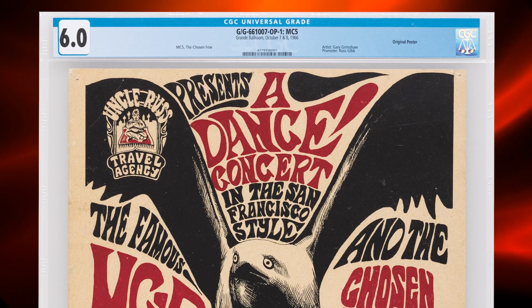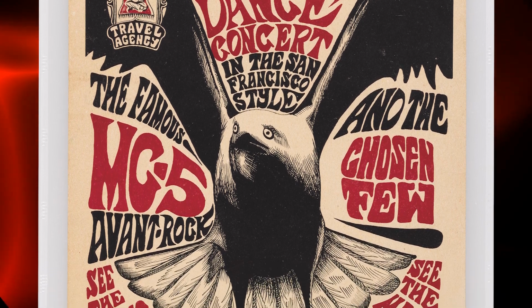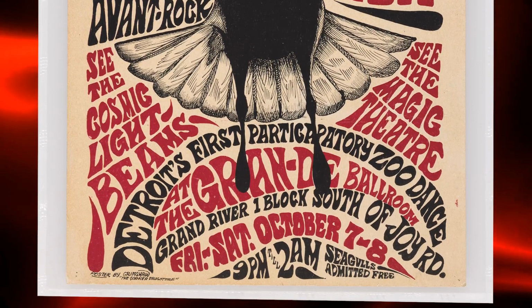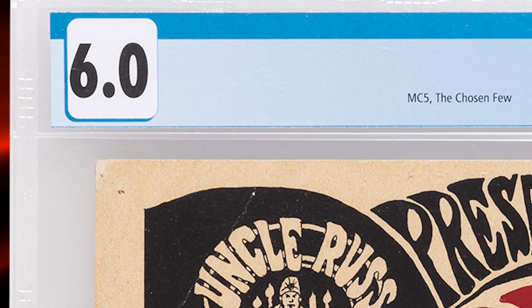Remember, in '66, people weren't really saving these things yet. Maybe in San Francisco they were starting to, but not in Detroit. So it's just hard to find in absolutely any condition, any shape. And this one is graded fine. So that's nice, 6.0. Fine is good. Fine is very acceptable and exciting to collectors. That's when it's all beat up that it falls out of the desirability field.